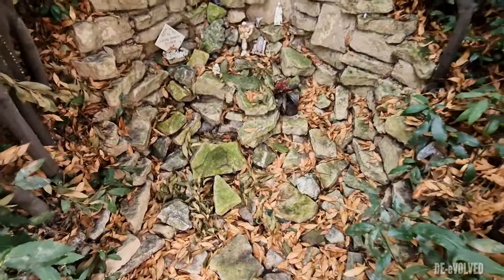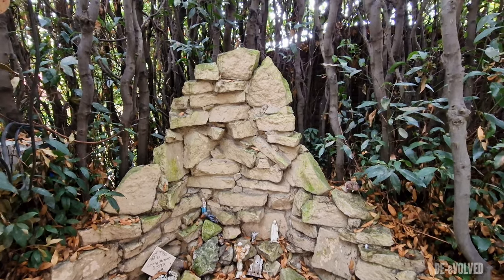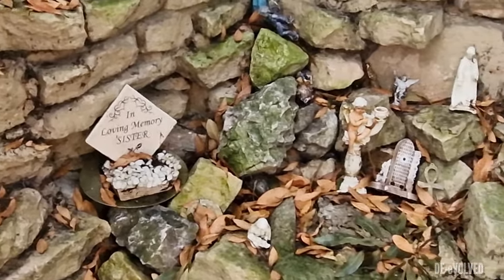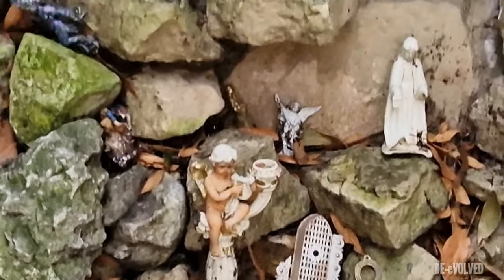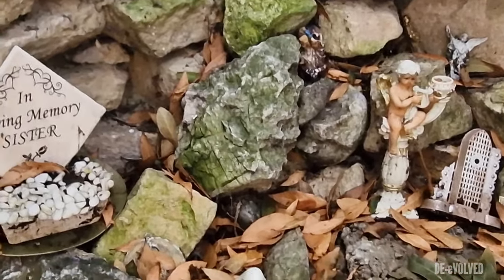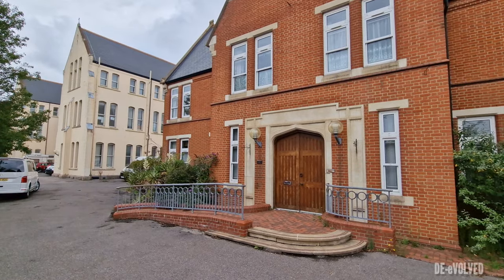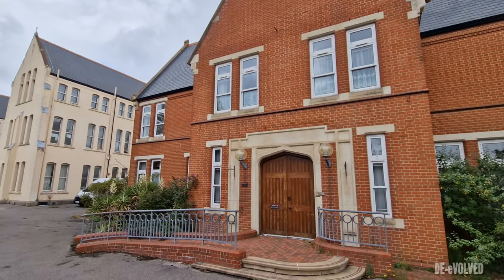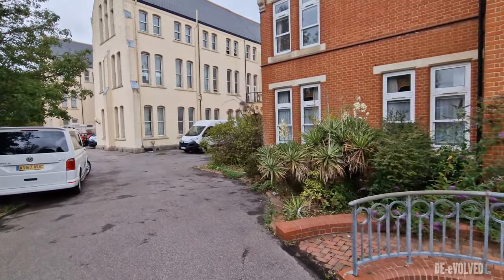It's a little memorial thing. Loving memory of a sister. It's like little figurines, little things that mean things to people, little memories. In the 1890s, a large block was erected at the south of the existing buildings. By 1920, the home, also known as St. Joseph's Nazareth House, and as a Southend school, could house up to 150 boys.